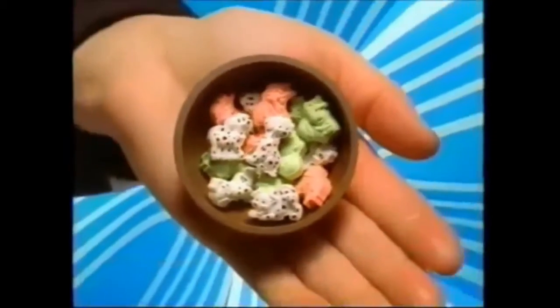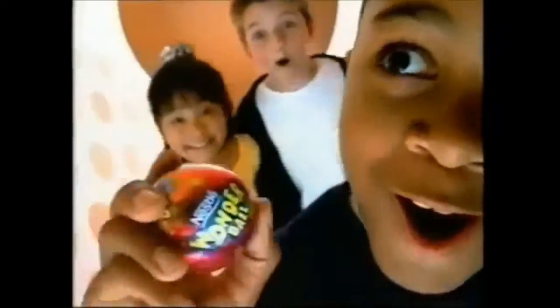Nestle Wonder Ball has new Disney surprises. You might get candy shapes and a tattoo. It's always a surprise. Nestle Wonder Ball. It's candy and chocolate and a prize in a box.